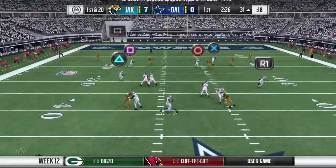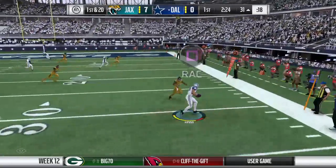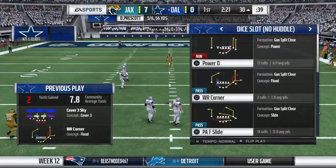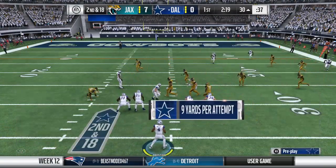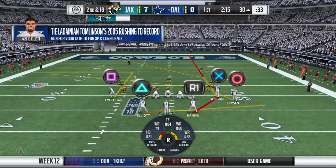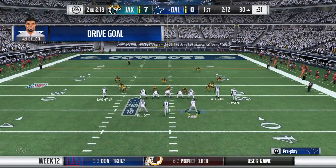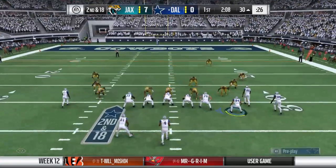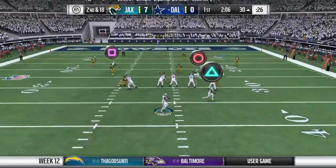Prescott yet again. It's a short one here, complete to his tight end. Only 2 yards on the completion. It's second down. And they'll send the tight end in motion here. They play fake to Elliott.